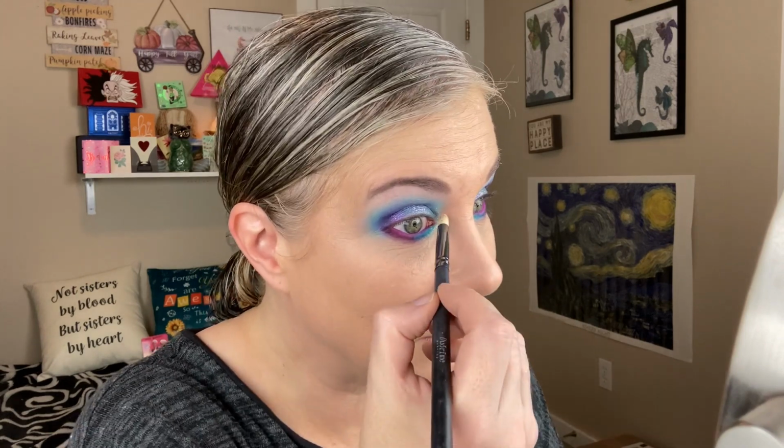Ooh. Okay, now I think what I'll do is go into the Ethereal palette, and I was gonna use this shade here called Dream in my inner corner, but it's kind of got a pink to orange, and I don't really want orange in this. So I think what I'll do is go into Pure with my little brush here. Oh yeah, that is beautiful. Oh, that is so cool.